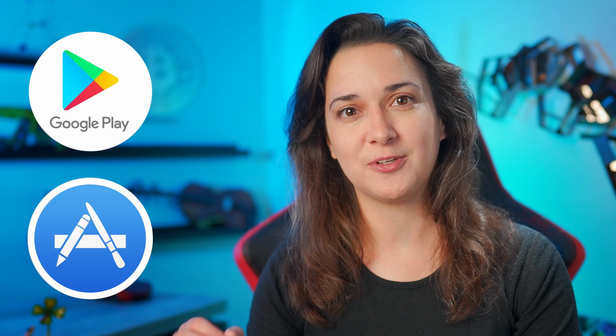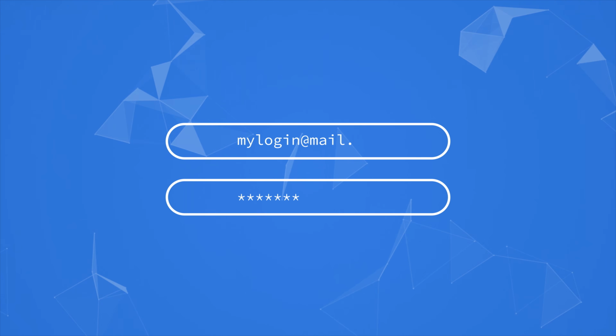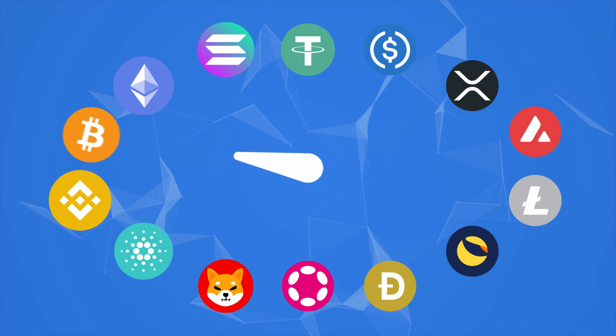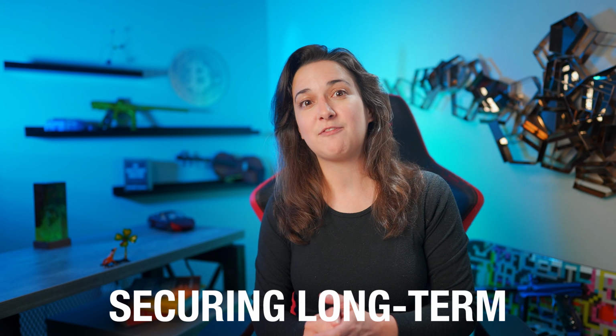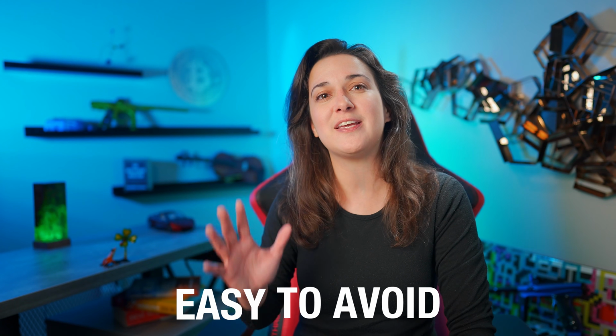So buying Bitcoin and crypto can be just as easy as downloading a crypto exchange app like Coinbase, Kraken, or Crypto.com, signing up, linking our bank account, PayPal account, or similar, selecting a crypto, selecting the amount, and tapping the buy button, which we will be doing together in this guide. However, buying is the easy part. Securing it and keeping it safe over the long term is where a lot of people end up making silly mistakes that are very easy to avoid.